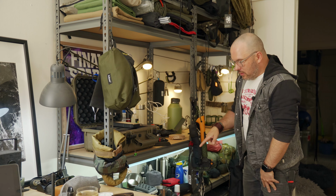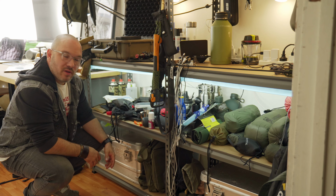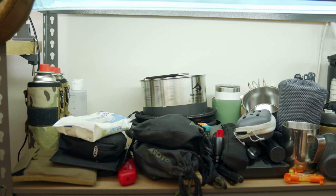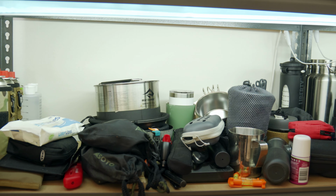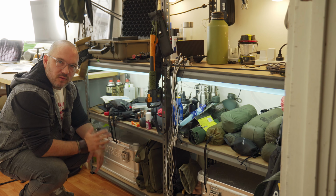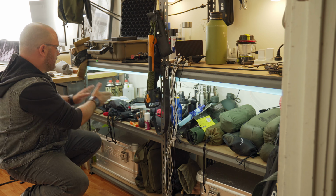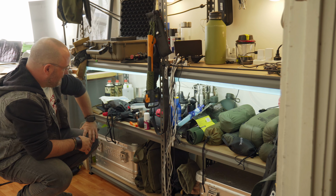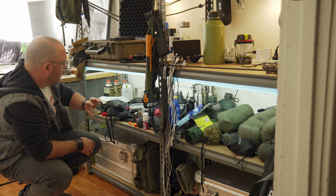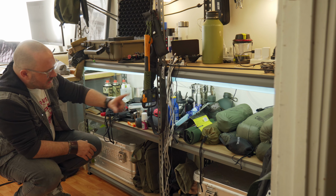Now, if we go below, I'll just bring you down a little bit to show you what's down here. All right, guys, so now we're at the bottom of the rack here. This section here is basically all of my kitchen stuff. Everything that I classify as things for fire, things for cooking, things for cleaning, coffee stuff, water stuff, all of that lives in here. It looks a little messy, but everything is kind of segregated in its type. So it makes it really easy for me to see what's where, what I've got, what I've packed, what I haven't packed yet. So that's that section.